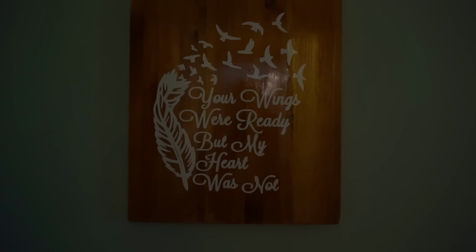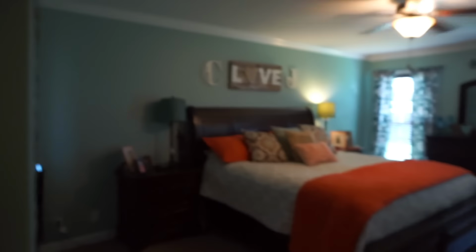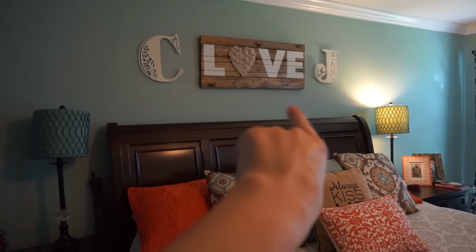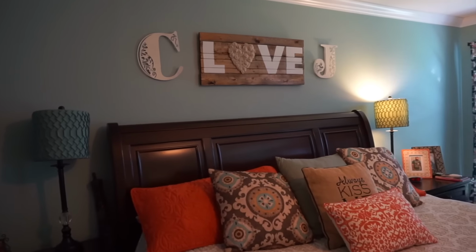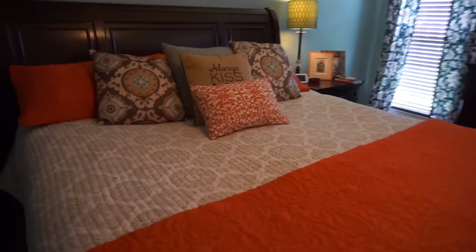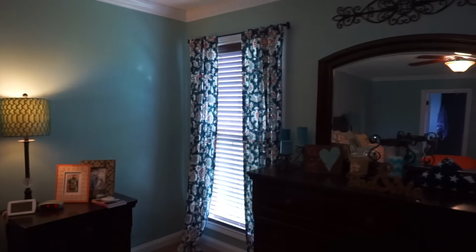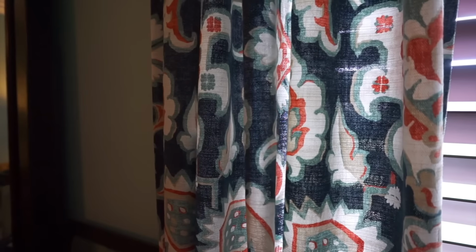And this is our room. And I have this sign that says, your wings were ready, but my heart was not. And that has a lot of meaning to us. And then you've seen in here also, I've done a bunch of cleaning routines, but this is my husband's side of the bed. And I have had that C and that J for years, and they were black, but I just spray painted them white. And then both of these quilts are from Kirkland's. I cannot decide on bedding. I have curtains that I love, but since they're so busy patterned, it's hard to find bedding that will not clash with them.